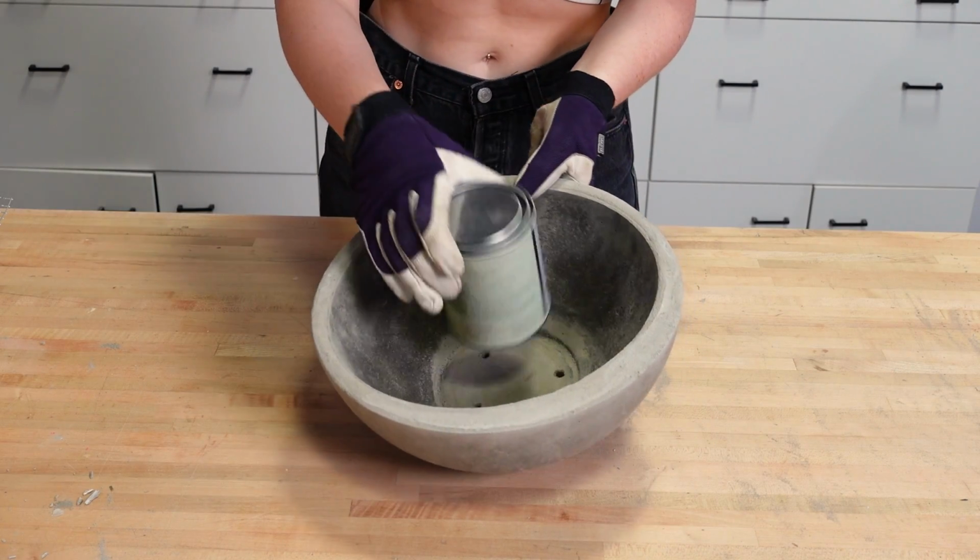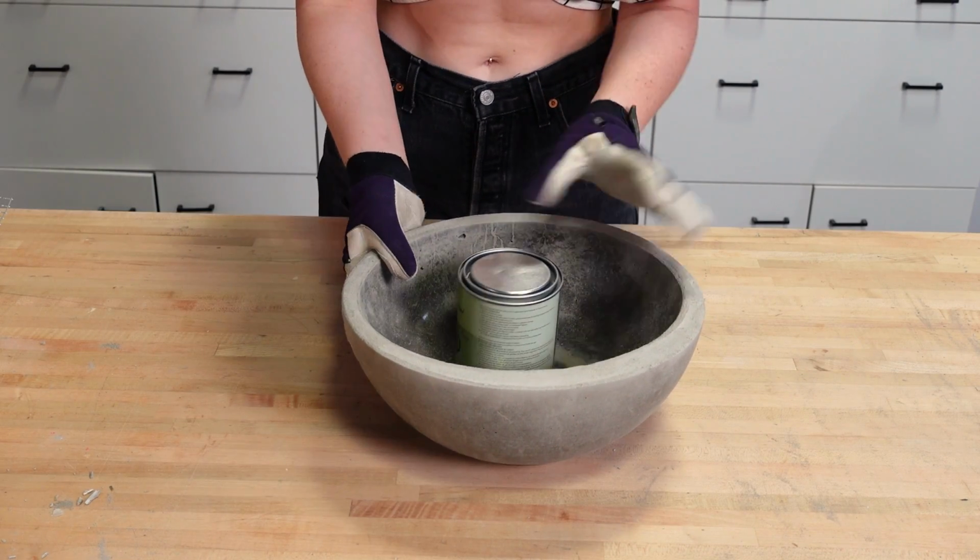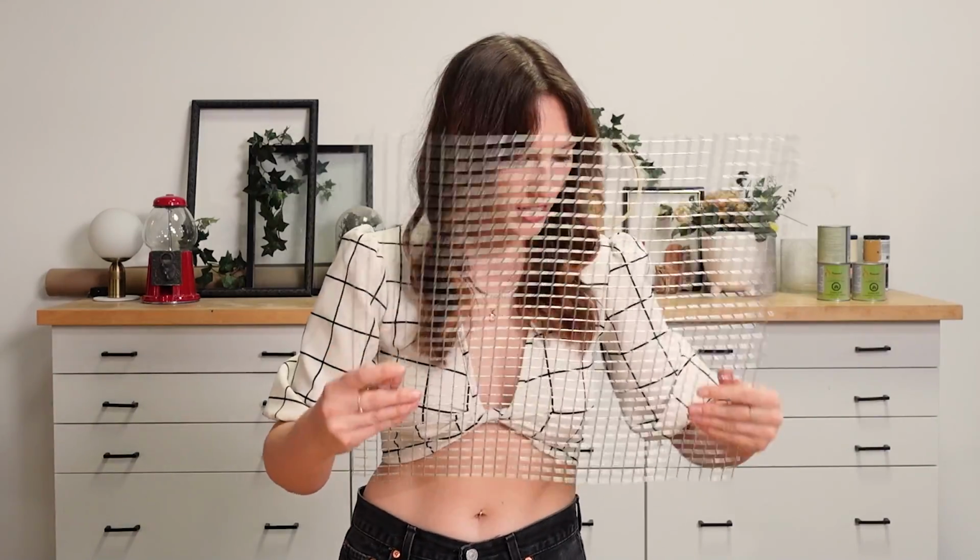Obviously the fuel can just sitting in the bowl is not the cutest. This is not the aesthetic we're going for. So I have some wire mesh here. This was $9.80. Obviously I get this huge roll, but all I'm gonna need is a little piece this-ish size.